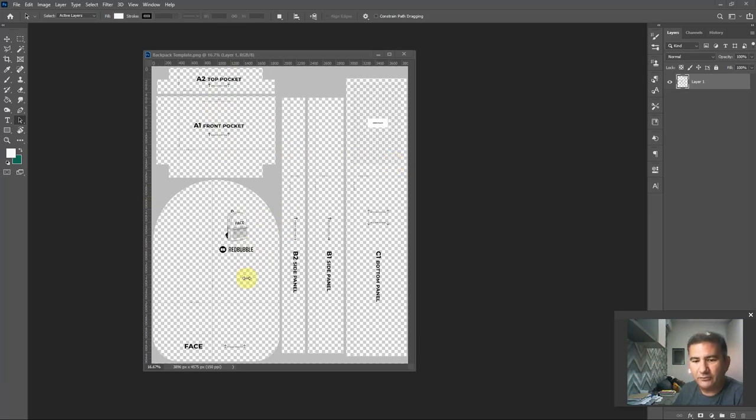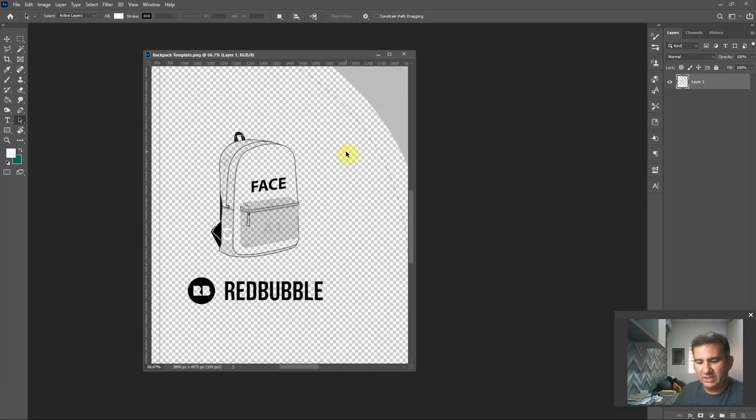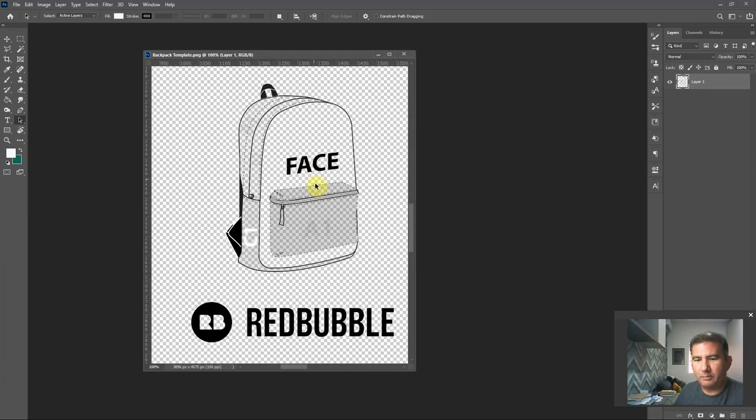Now, at the front here, this is the facing. This part over here, A1, is the front pocket, A2 is the top of the pocket, and if I zoom in onto the template here, we're going to see a small graphic that Redbubble provides, which shows us, okay, so we've got the top of the pocket, the front of the pocket, and then the face area.